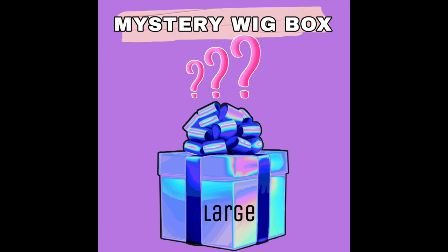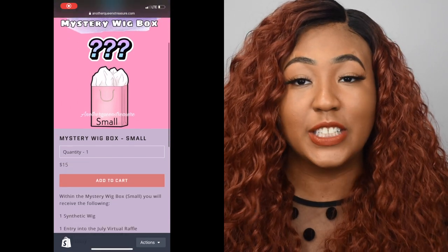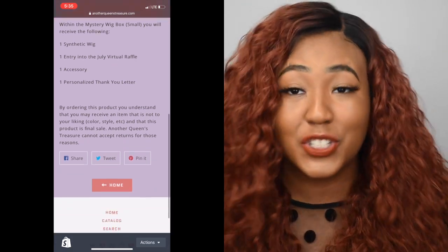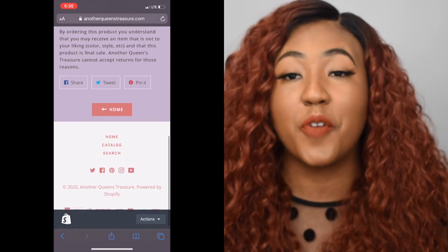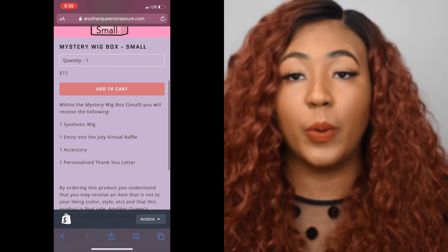In this mystery wig box small, you're going to get one synthetic wig, one accessory, one entry into the July virtual raffle, so if you already got your tickets, you get an extra entry, and you're also going to get one personalized thank you letter from myself. I'm going to show you an example of what you could get. I also have a limited quantity of these mystery boxes, so if you're really interested, make sure you go get it ASAP because I only have a few left. So let me go get my goodies.